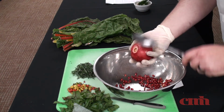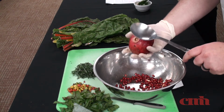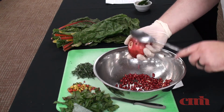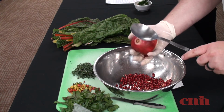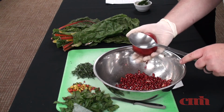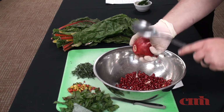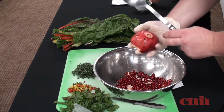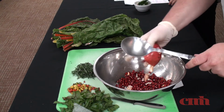If you get one edge, it seems like the floured part of the pomegranate, that half of it is going to be a little bit more difficult to get the seeds out. But if you start right on that outside edge like I did there, it'll work.